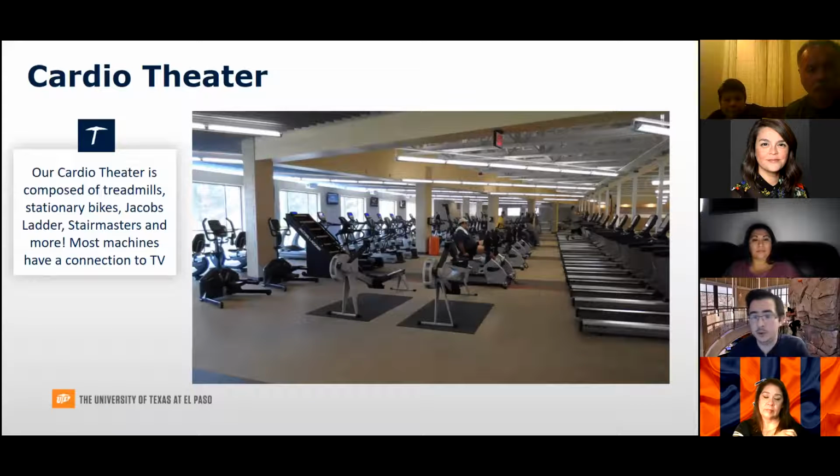On our 3rd floor, you can find the cardio theater. It's pretty much where you're going to find all the treadmills, bikes, the Jacob's ladder, Stairmasters, and more.